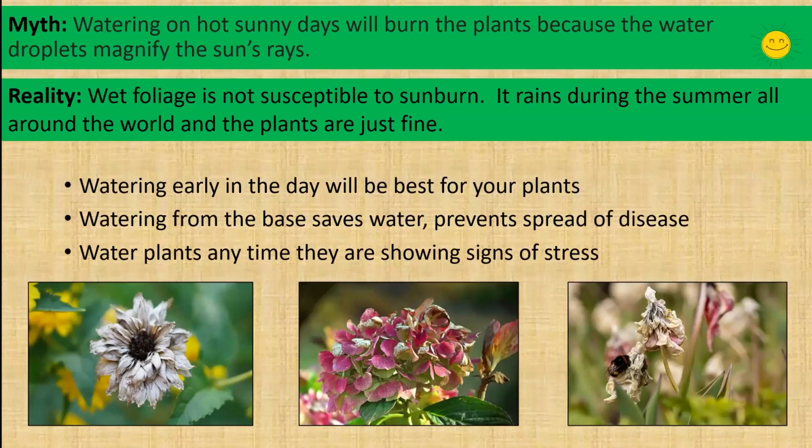Now, I've heard this myth a lot. Watering on hot sunny days will burn the plants because the water droplets magnify the sun's rays. Well, I'm afraid the reality is that wet foliage is not susceptible to sunburn. It rains during the summer all around the world, and the plants are just fine. But if your plants are showing signs of water stress in the middle of the day, go ahead and water them. They're going to need that water. I know watering in the middle of the day is not ideal, but if they need it, they need it.